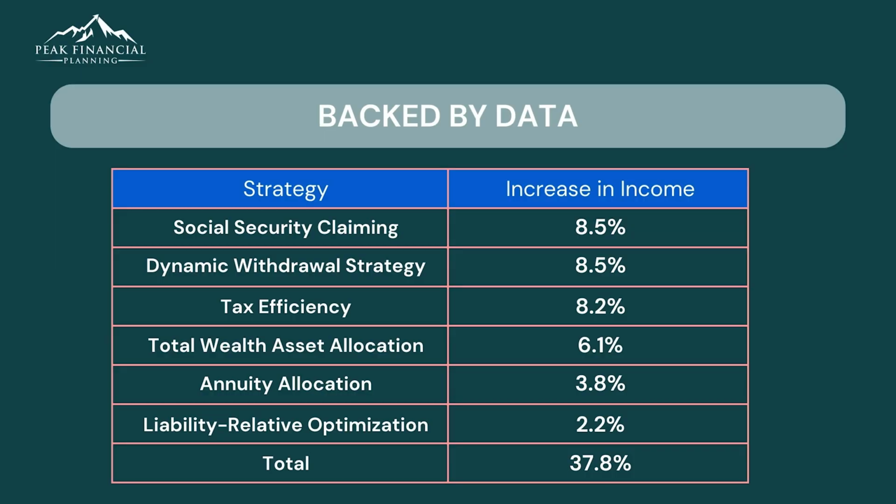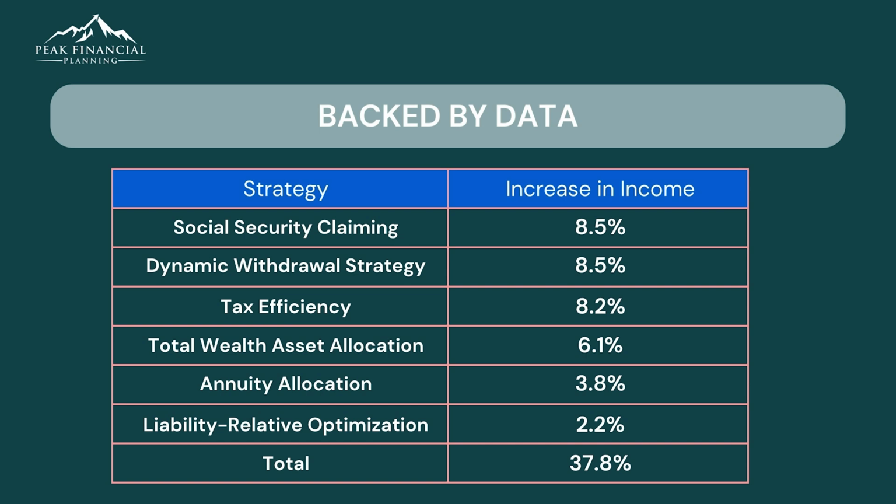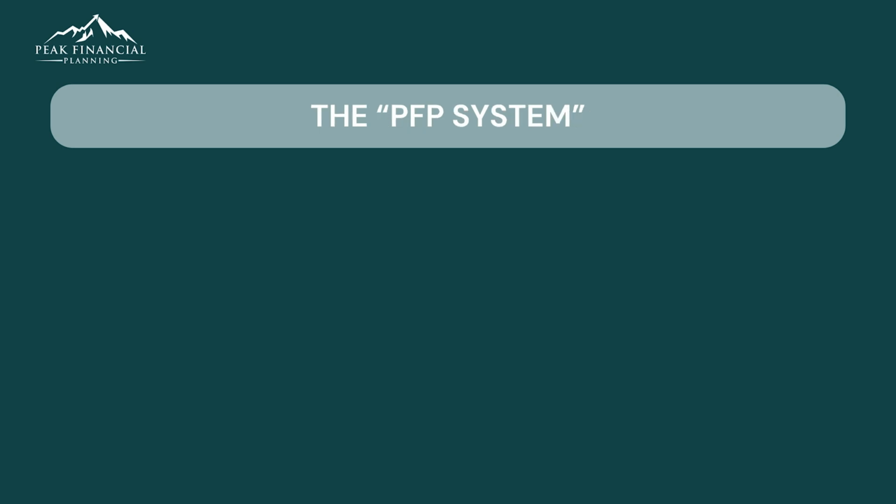Now, all of the things we talk about here are backed up by data, by a study done by the NBER, which is the Retirement Research Bureau. And it shows that through prudent decision-making, retirees can increase their retirement income by as much as 38%. And that is the basis for all of our 5 modules in this presentation. So what are the 5 modules?